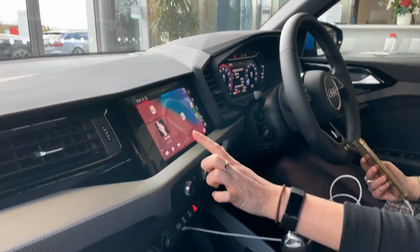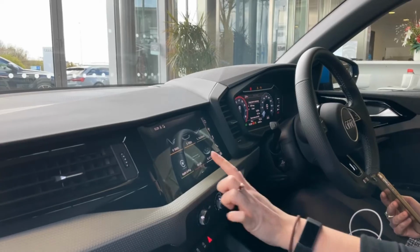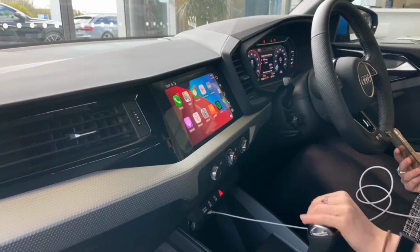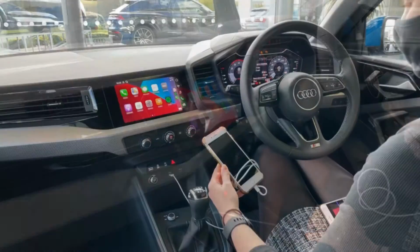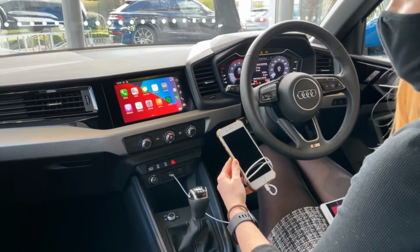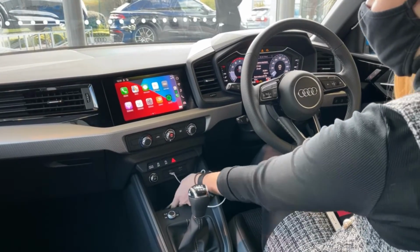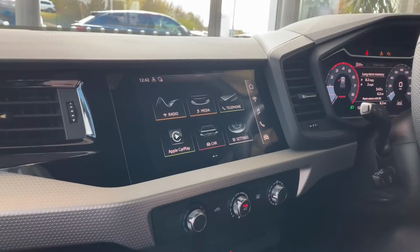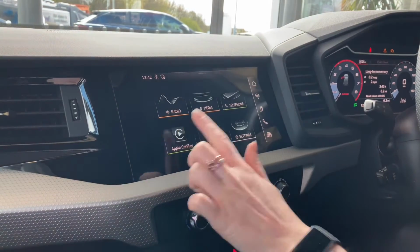So now when we go into phone apps, Apple CarPlay is now there. So now you can use the new Apple CarPlay screen instead of the vehicle's MMI. So when your car is connected to your phone via the Apple CarPlay and you are ready to drive, you can safely put your phone away and carry on with your journey. Let's go through some of the great features of using Apple CarPlay.